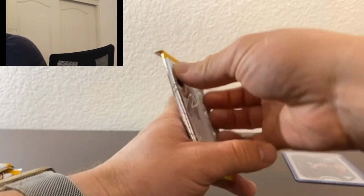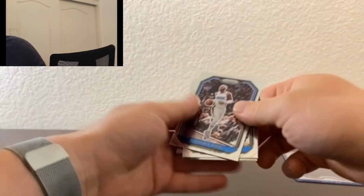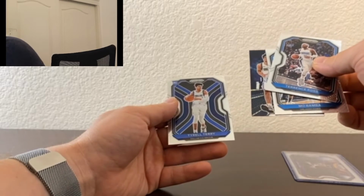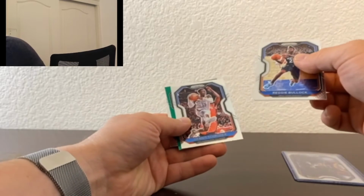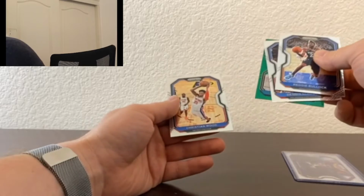Next pack. We got Terrence Ross, Mo Bamba, Instant Impact of Josh Green, and a rookie card of Tyrell Terry. Alright, and then we got Reggie Bullock, Dennis Schroeder, Green Prism of Dwayne Bacon, and Christian Wood.